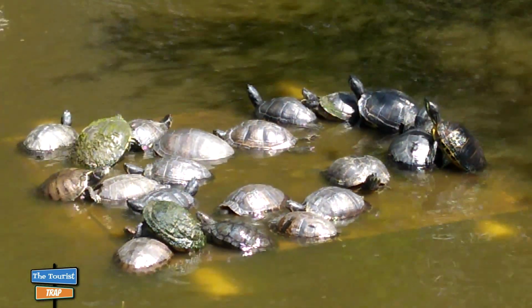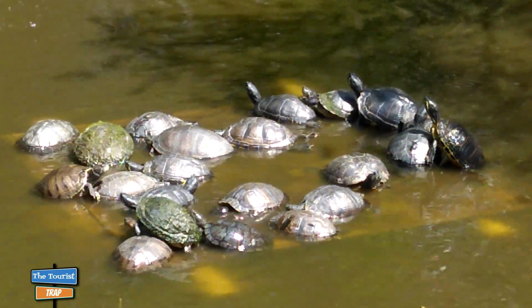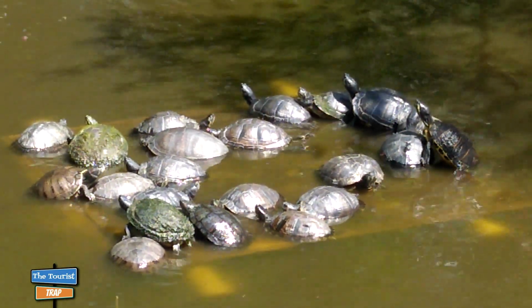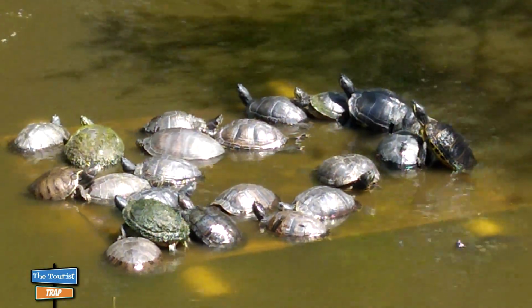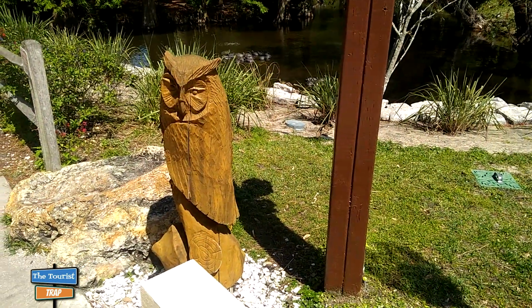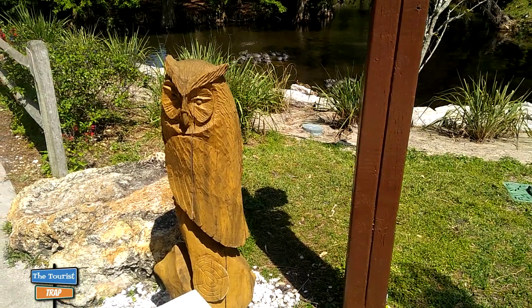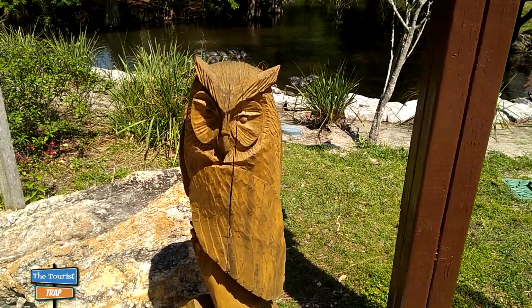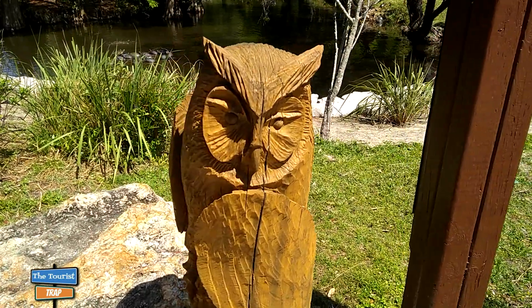There's a fairly large one out there. Some of them have some algae on them. They're just hanging out there in the pond. What a life, right? This here is a pretty cool statue carving out of wood of an owl. Maybe we'll see some more sculptures like this as we walk through this park.